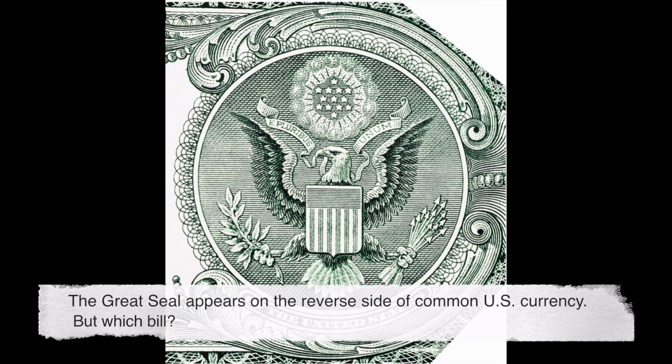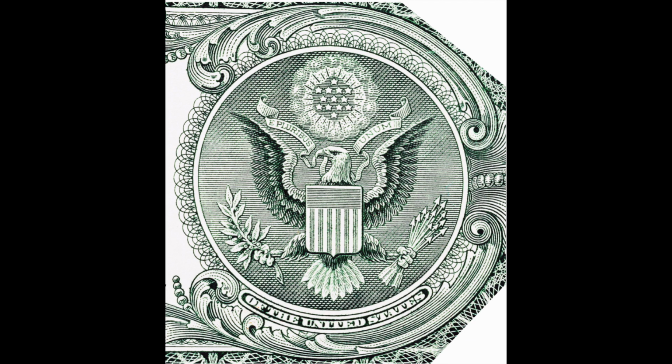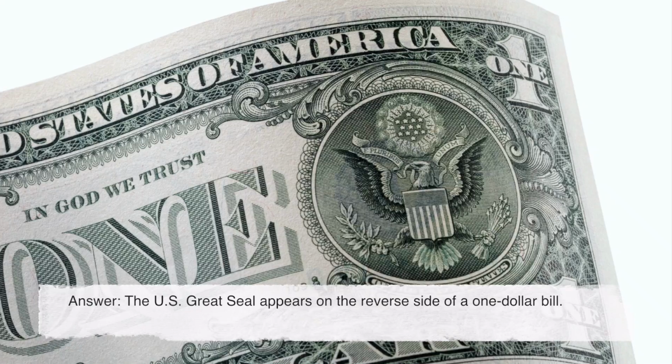The Great Seal appears on the reverse side of common U.S. currency. But which bill? Do you recognize it from the reverse side of a $1, $5, $10, or $20 bill? Pause video if you would like to discuss. Answer: the U.S. Great Seal appears on the reverse side of a $1 bill.